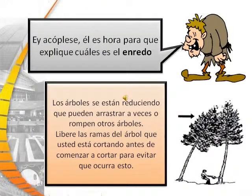Trees that are being cut down may sometimes snap or drag other trees. Free the branches of a tree you are cutting before starting to cut to prevent this from occurring.